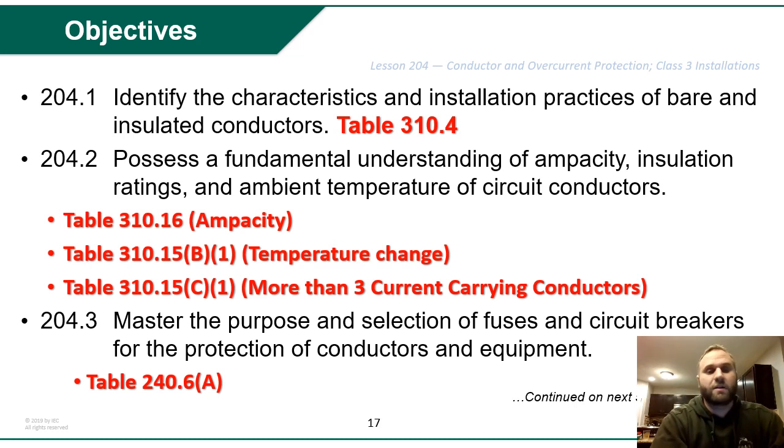tables. So table 310.16, I find my starting ampacity for that conductor. Table 310.15b1 is written in decimals, but it's the percentage of the starting ampacity that is usable at a certain temperature. And then 310.15c1 is a percentage as well of the starting ampacity, or the overall ampacity allowable in a raceway with more than 3 current carrying conductors. And that's all dependent upon if you have 4 conductors, if you have 9 conductors, if you have 10 conductors. The higher the amount of conductors go, the less ampacity that conductor is able to carry.